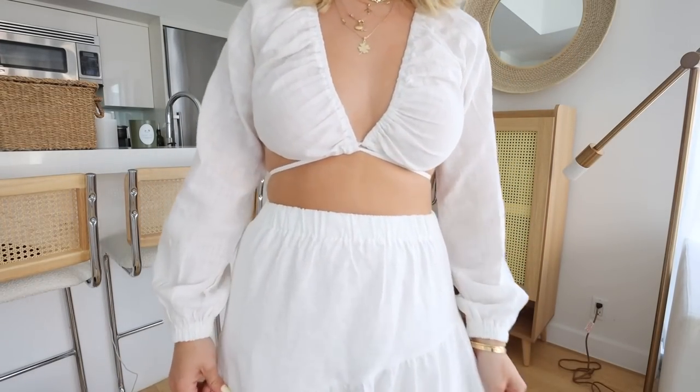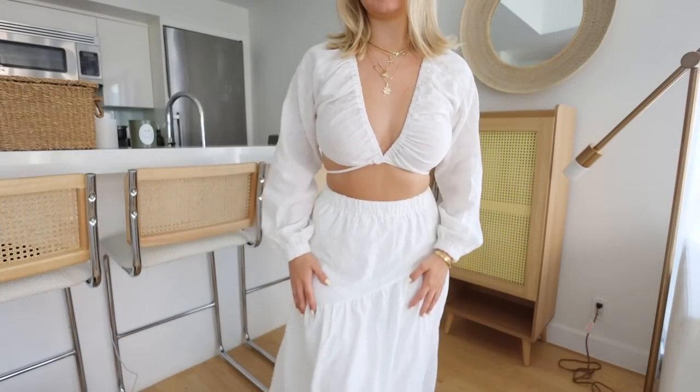Another perfect Greece set. And I love that it's white stuff. It's not sheer. This is so perfect. So it's this beautiful set.